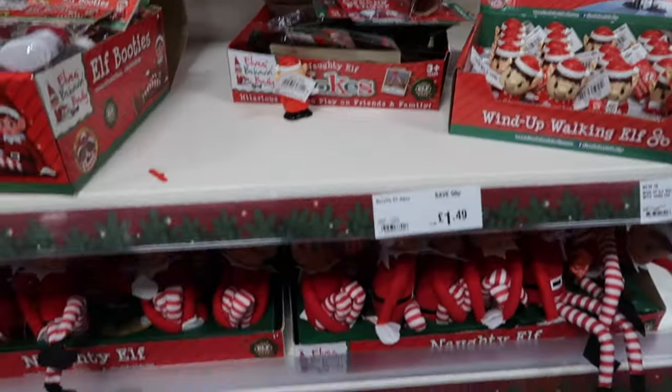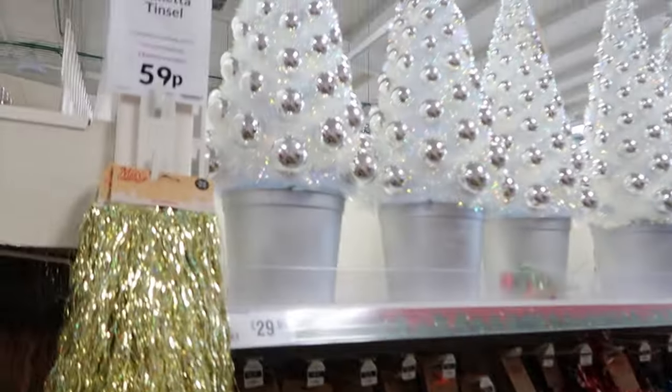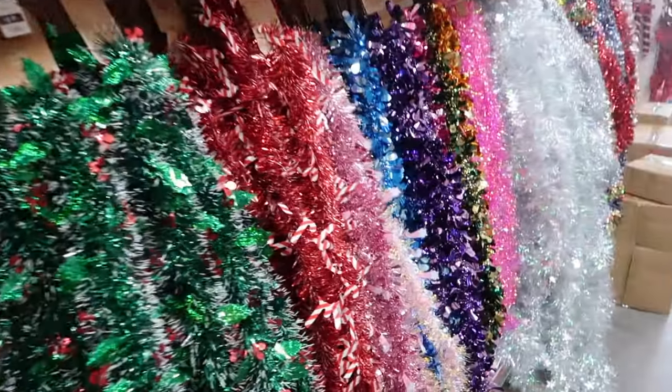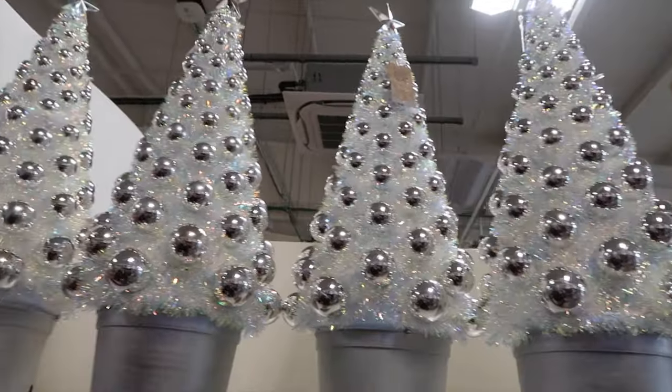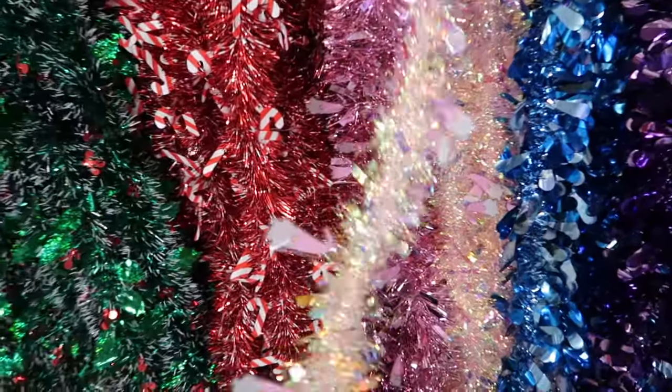Oh, the elf on the shelf section. I love this, this is like my favourite bit. Tinsel heaven. Oh, I love this one. That just looks kind of mad. I know, that looks so cool. Oh, I love this candy cane one. That's quite nice. Even that one. Colours. There's gonk tinsel. What the hell?